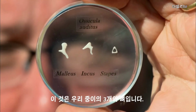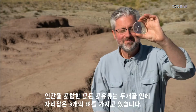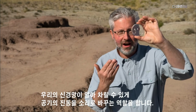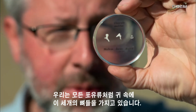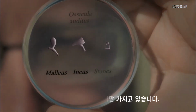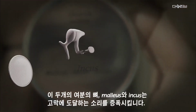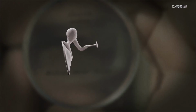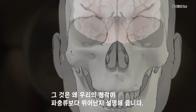These are the 3 bones of our middle ear. All mammals, including people, have these 3 bones that sit inside the skull. And what they do is they form a little lever system that turns the vibration of air into sound that our nervous system can perceive. We, like all mammals, have 3 of these bones in our middle ear, but reptiles only have 1. These 2 extra bones, the malleus and incus, enable us to amplify sounds that reach our eardrum, which is one reason why our hearing is so much better than reptiles.